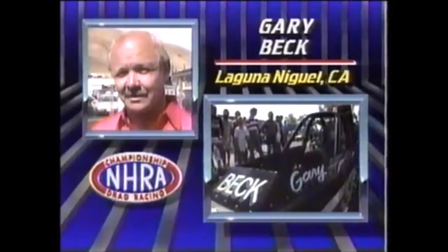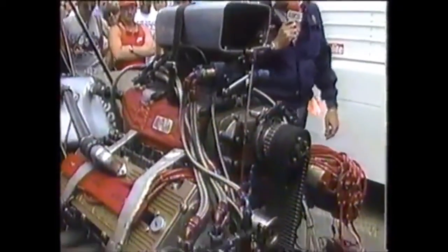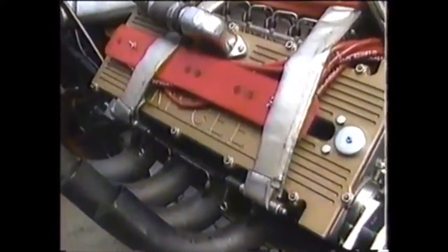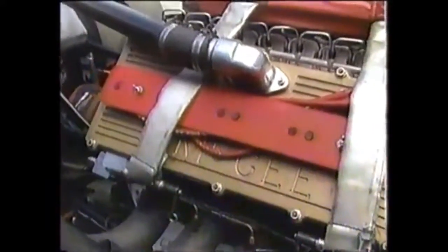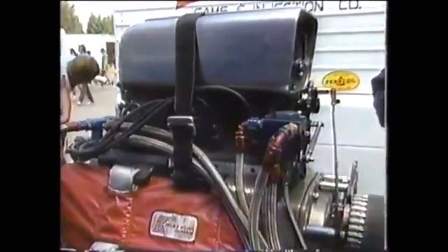Earlier, Steve took a look at the somewhat different approach of the McGee team. This weekend, Seattle fans welcome home a native son, two-time Winston Top Fuel champion Gary Beck, at the wheel of a very unique dragster powered by this, the McGee quad-cam engine, designed in Australia and built in America. This is a true 4-valve per cylinder engine with dual overhead cams on both sides. It doesn't take much of a valve spring to make this engine work. You lose the push rod, you lose the rocker arm, and all the inherent valve train problems you have with a conventional Hemi nitro motor.